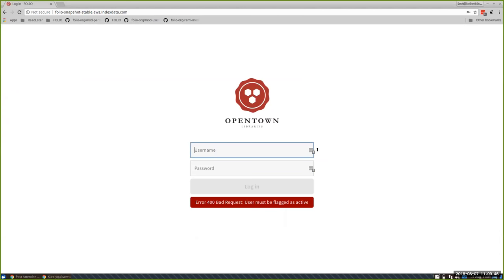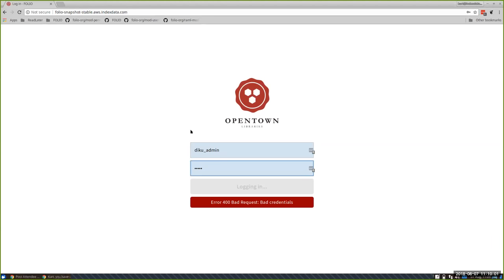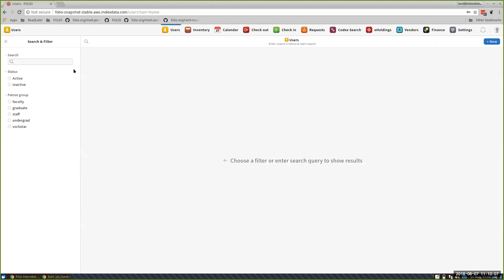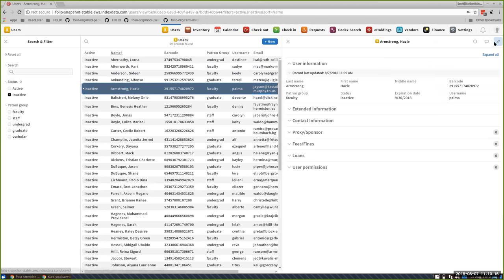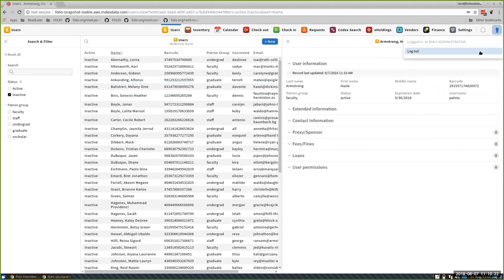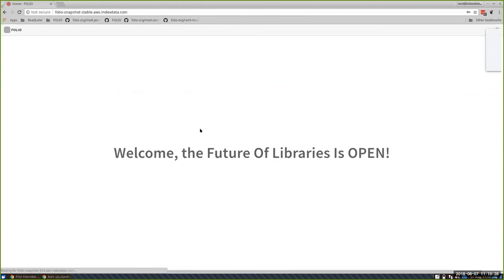So, assuming they've talked to their administrator and got themselves reactivated. Oh, well, if I can type in the right administrator password here, we can go back to that user. Let's see, there we go. Modify the user, we're gonna change them back to active. And if all goes well, they have their login rights restored. And that's all they'll see.